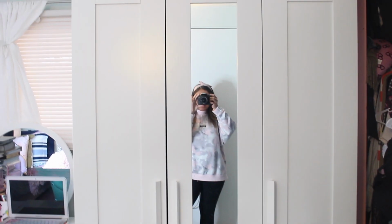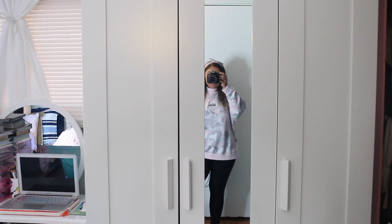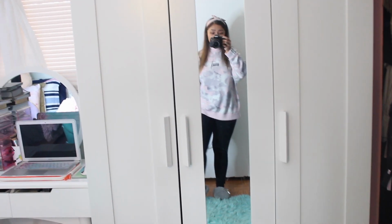So here I have like a little mini closet besides my actual closet, which is on this side. So here I just keep all of my dresses. I'll show you guys right now. And I actually got this one from IKEA, which was really hard to build for some reason until we actually got the hang of it. But let's go into detail.